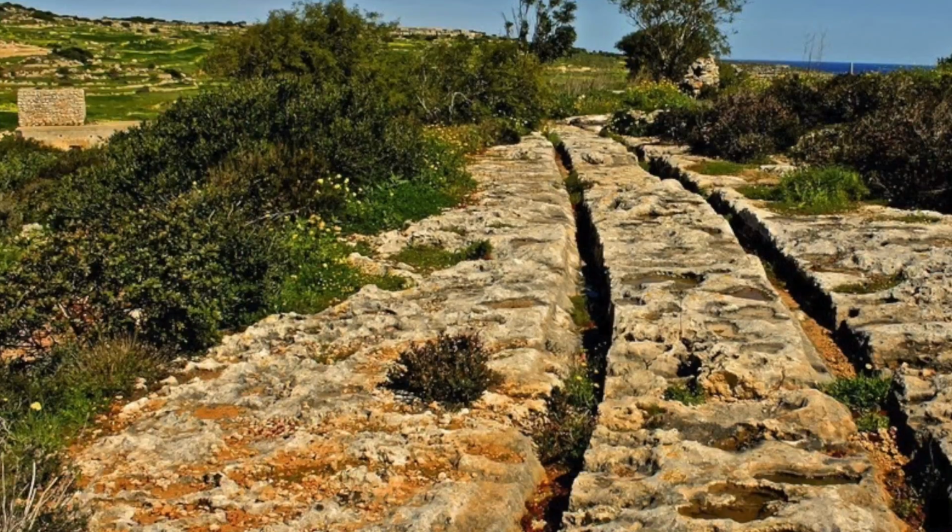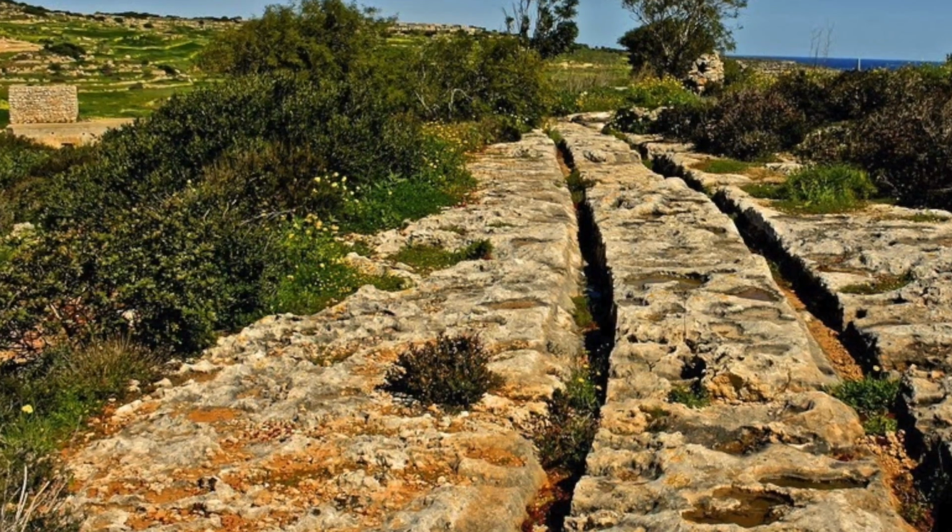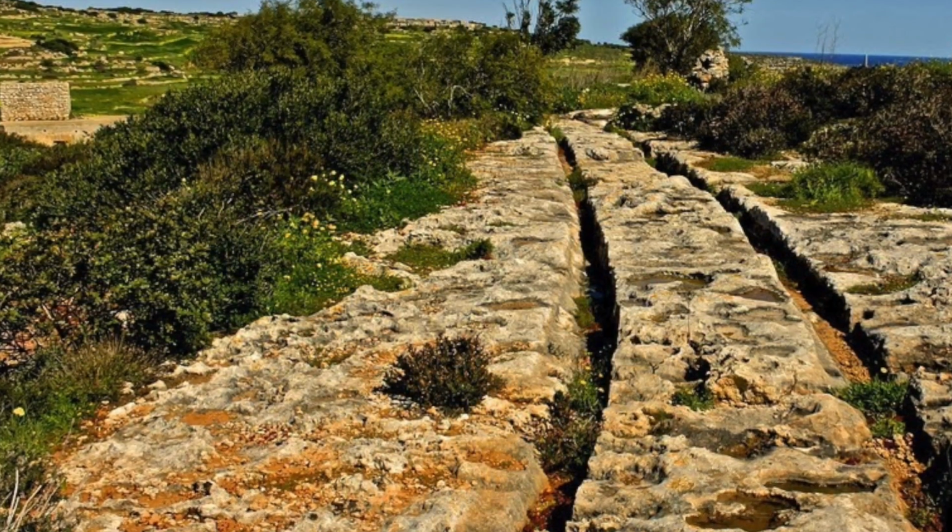Also, I want to talk about the cart tracks or the cart ruts. These are grooves that are supposedly formed by the wooden wheeled carts that eroded soft limestone at the time.